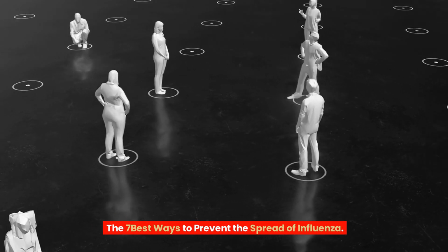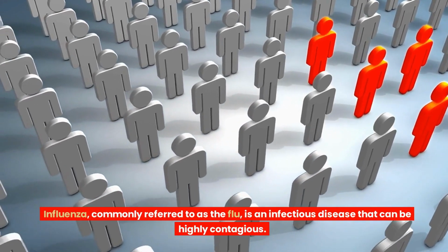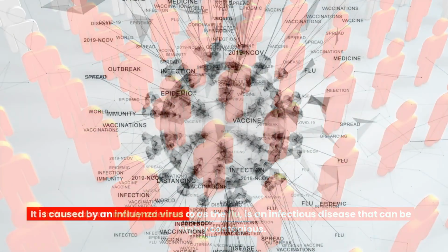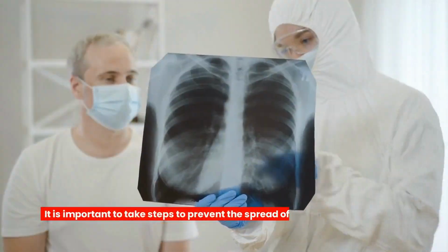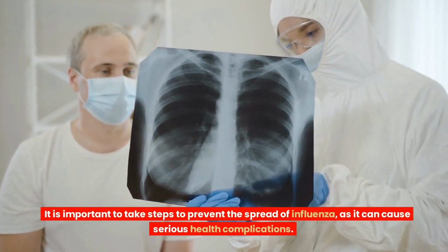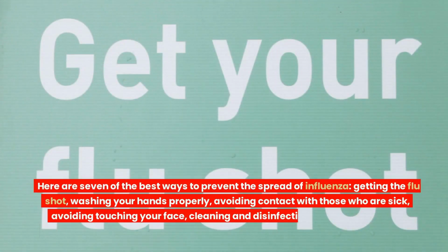The 7 best ways to prevent the spread of influenza. Influenza, commonly referred to as the flu, is an infectious disease that can be highly contagious. It is caused by an influenza virus and can be spread rapidly through contact with an infected person or surface. It is important to take steps to prevent the spread of influenza, as it can cause serious health complications. Here are 7 of the best ways to prevent the spread of influenza.